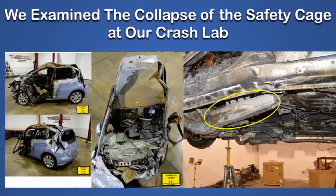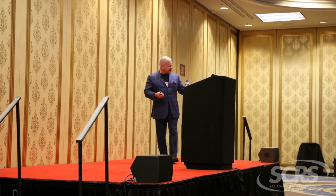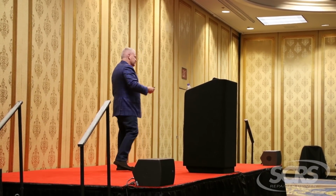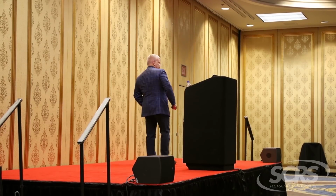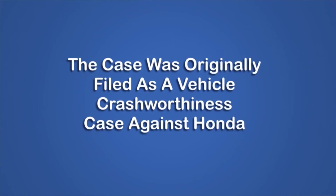So we take it to our crash lab, and we start looking at this and analyzing this, going, what in the hell is going on? Why is this roof doing this? Why are the rocker panels, why are the frame members underneath these occupants collapsing? First thing we do is we look at crash tests, and we know what the delta V is, the change in velocity over a given time and space and duration. And we're looking at this going, something's wrong here. So we file a case against Honda, called a vehicle crashworthiness case.